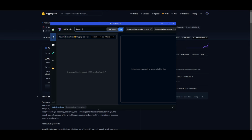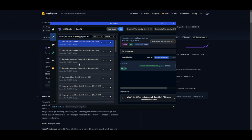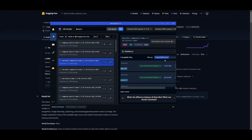It might take a couple seconds. Sorry, I had to reload my LM Studio, but now it shows all the results for the new model. So you can see the 3 billion instruct, and there's already a quantized model that you can install. And basically you want to find the model that you want to install, whether it's the 90 billion or the 3 billion, select the one that you want, and you're going to be able to find different quant sizes for it.